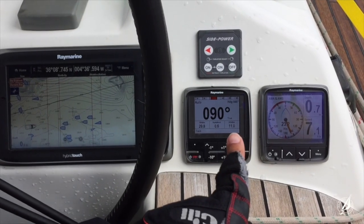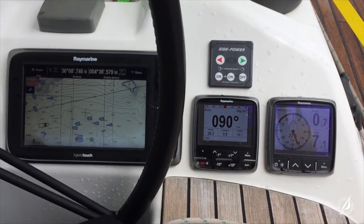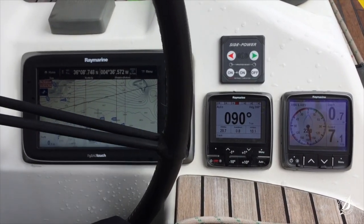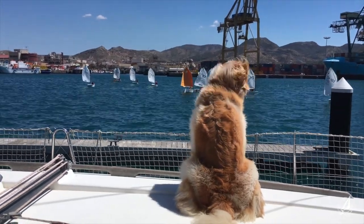In our previous episode, we finally entered the Mediterranean Sea and had a hell of a ride with speeds ranging between 10 and 12 knots before getting almost knocked down. We arrived in Cartagena and enjoyed some peaceful days while making new friends.